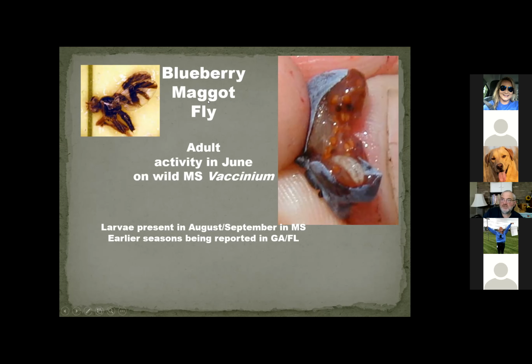Now, this is just as bad as SWD. Because of the SWD spraying up north in Michigan and that, they've actually collaterally controlled this pest. They've always controlled for blueberry maggot. By spraying for blueberry maggot, they've actually kept SWD populations down. So SWD was not a big issue for them because they were already using large amounts of pesticides. But using pesticides during harvest here in Mississippi is new for us.